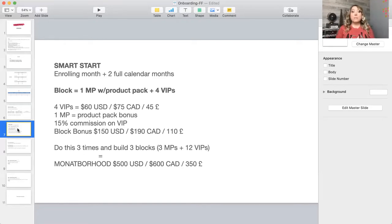The 4 VIPs acquisition bonus, 60 US, 75 Canadian, and 45 pounds, that one is unlimited. You can be signing up 100 VIP customers and you will get that bonus for every 4 VIPs. It's unbelievable. Your market partners will give you a product pack bonus, as I mentioned earlier.